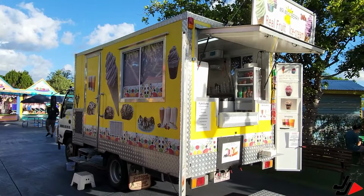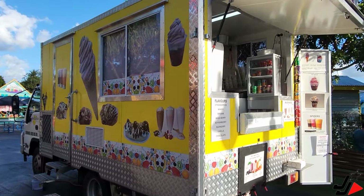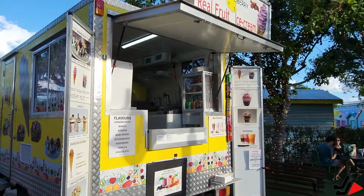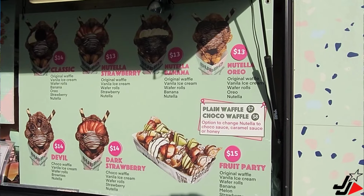Hey, this is a different truck I haven't seen before, Mr Mooberry Real Fruit Ice Cream. This looks really delicious, actually. The milkshakes and spiders and desserts as well. So maybe check them out here at Dreamworld Night Markets. And of course, the Bubbo desserts is always a favorite of ours as well.